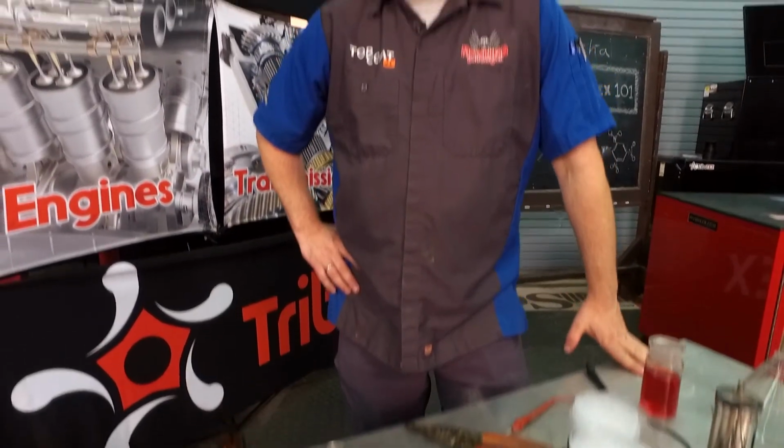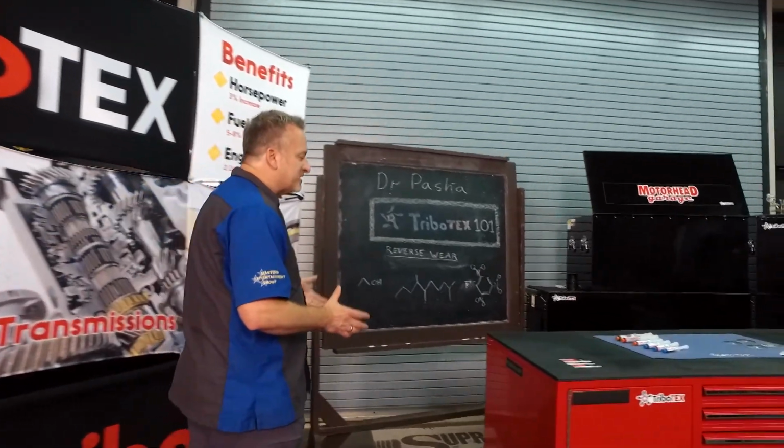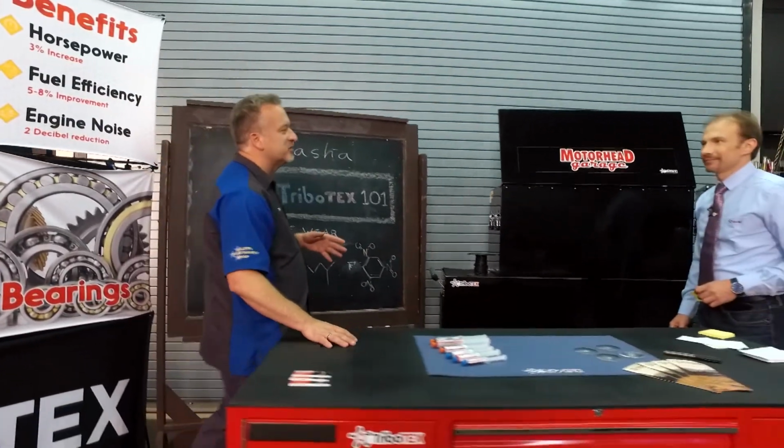We have told you how Tribotex can protect your engine and how it can bring an old engine back to life. But one other important thing it does, it protects your engine from heat. So Pasha, tell me how Tribotex can manage the heat inside my engine.